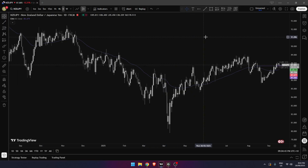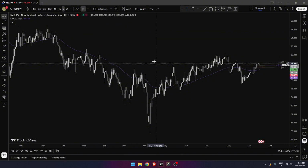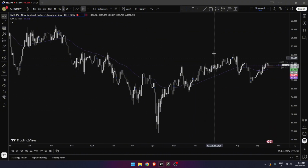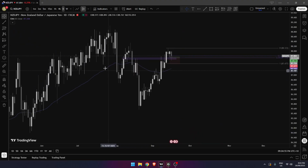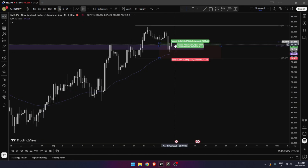On the daily, similar story. It was trending down, broke the structure, trended up. Now we do have some recent breaks in structure here and here to the downside. So I was mindful of that when placing the trade. However, we did break the structure point here and then the internal market structure up there as well, near where price is at the moment. So I was also more bullish, or potentially swapping into a bullish bias on the daily.